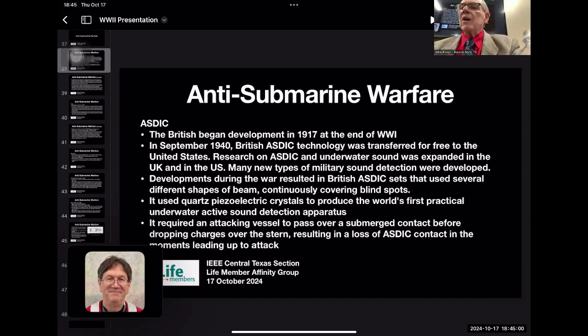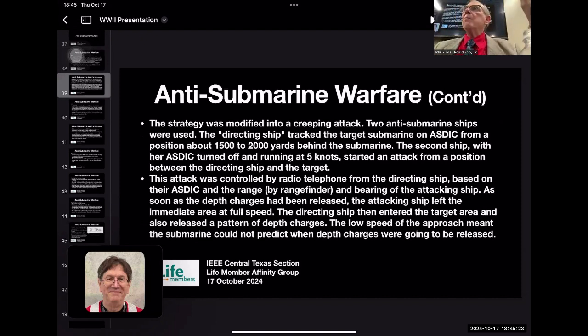One of the problems with ASDIC was the nature of it was if a destroyer was going to drop depth charges on the submarine, it lost the submarine as it got over the top of it. So the submarine could easily take a different path and they might lose it. So they ended up altering their strategy and did a creeping attack with 2 vessels. One would be the active vessel looking for the submarine. They would guide a second destroyer over the submarine, which would drop its depth charges. And then the vessel that had been sounding the submarine would rapidly go and drop its depth charges in the same location. So they were able to be more effective.